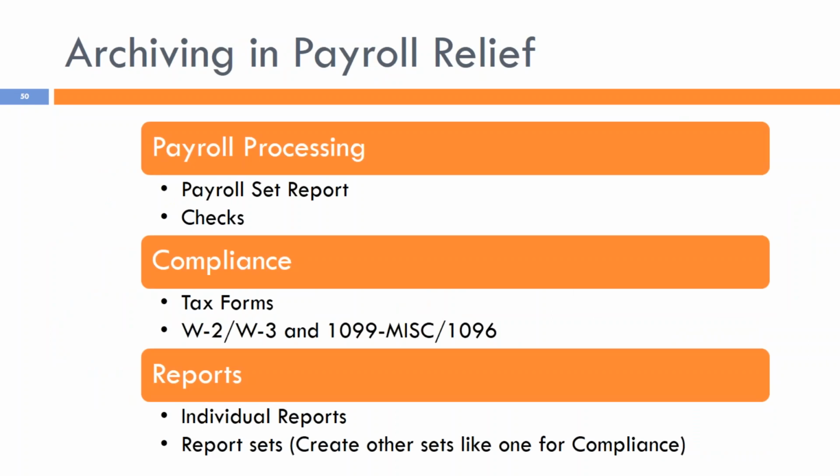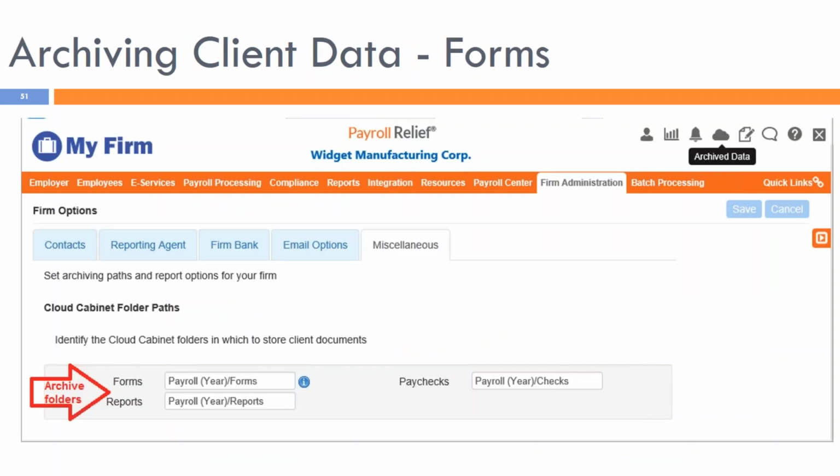Okay, so let's talk about archiving in Payroll Relief. Within each key area of payroll, Payroll Relief offers the ability to archive data, either automatically, like with the payroll report set when you process a payroll, or manually, like when you archive your payroll checks after running the payroll. There's archive features in tax, in compliance, as well as in reports. So let's take a close look at that, because this is a very important matter.